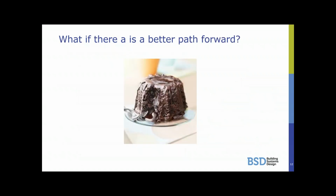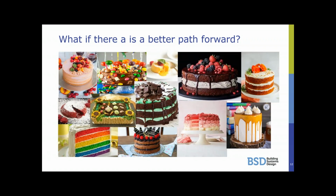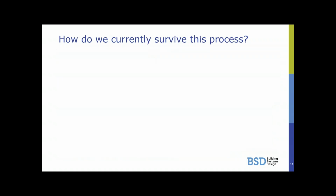So what if there is a better path using SpecLink to help manage not only masters, but then also to create some efficiencies in project specifications for your teams? What if it's not about one cake? What if it's about a bunch of cakes? What if you're managing multiple masters? What if you're an owner with multiple building types? How can we use SpecLink and the linking to help us better manage and organize all of our documentation and still make it efficient? So how do we currently survive this process?